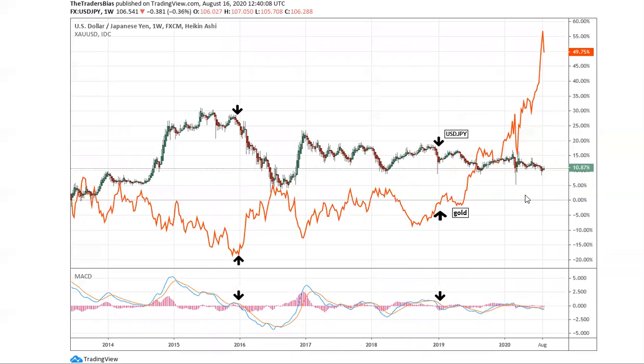This is the gold to US dollar yen correlation chart that I made. As you can see, when the US dollar yen is going down, gold's usually going up. In this case, US dollar yen did go down a bit, but gold's gone up massively. This is largely due to the coronavirus, but something also seems to have disconnected. Obviously the central banks are flooding the markets with liquidity, which has added to this as well. So it's going to be interesting to see how this plays out.